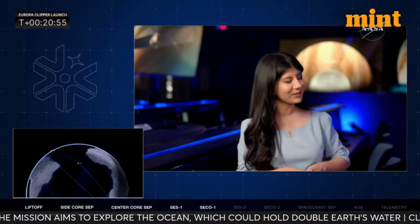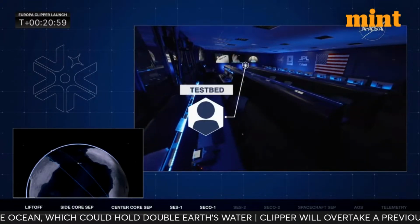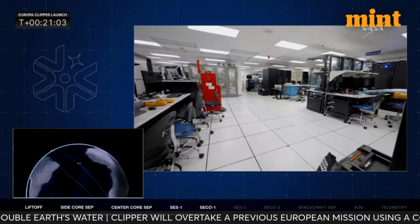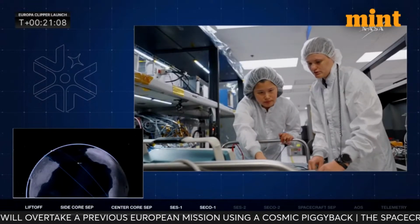And there's a special role here too, the test bed. Can you tell us a little bit more about that? Yeah, the test bed is a set of hardware and software components in another room that we have two of them set up like a simulation of the spacecraft, so that if things go a little bit off kilter, then we can use them to troubleshoot what's going on.